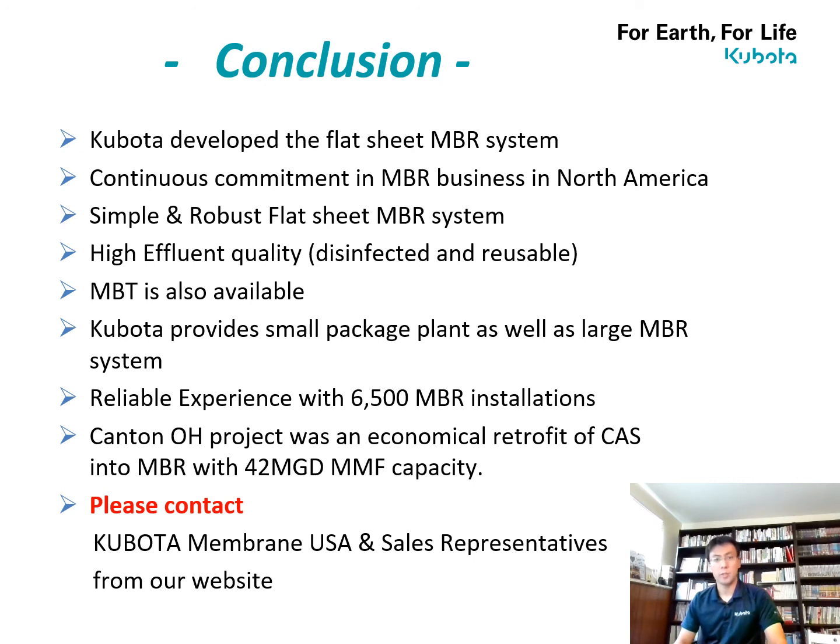KUBOTA provides small package plant as well as large MBR system. We have reliable experience with 6,500 MBR installations. Canton, Ohio project was an economical retrofit of conventional activated sludge process into MBR process with 42 mgd max monthly flow capacity.